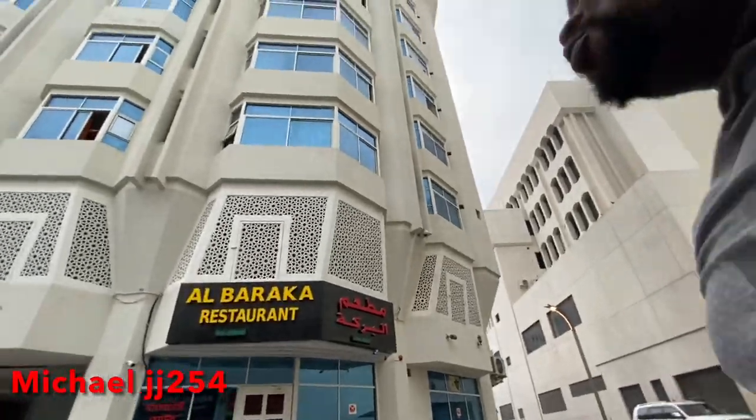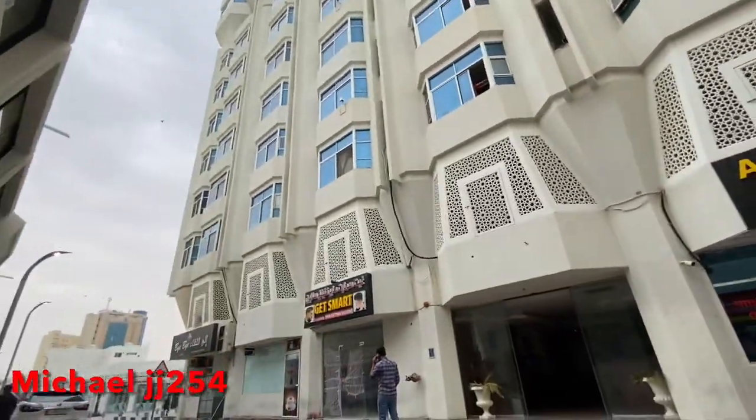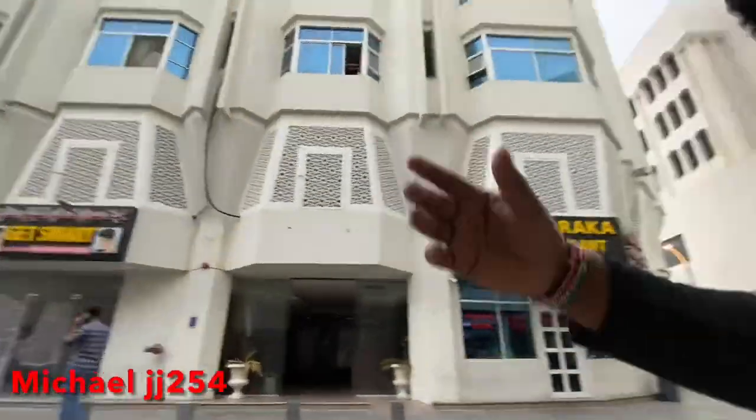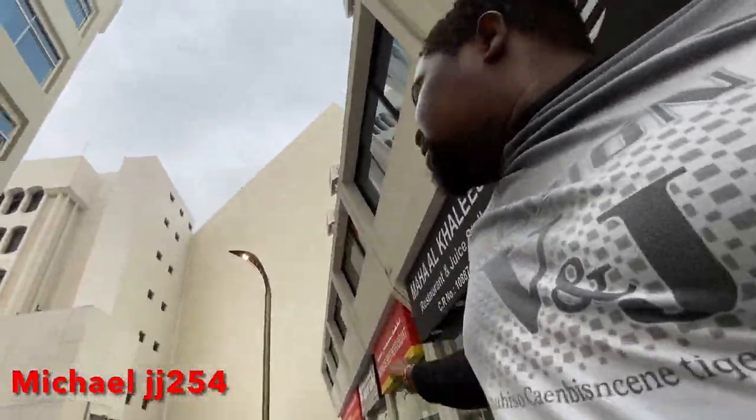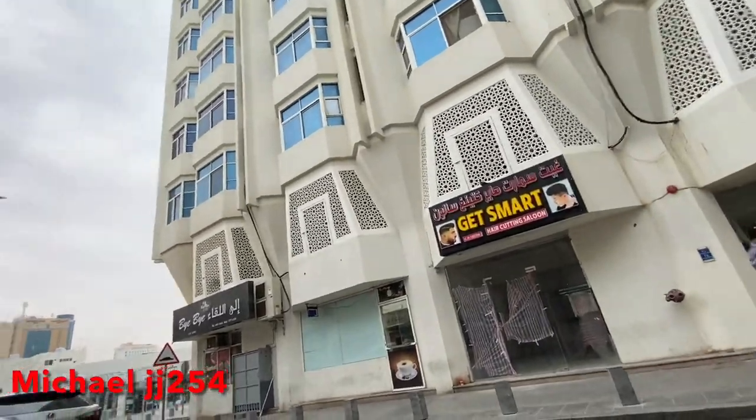So there are good people around. See, guys, you go around and you explore more. So that's Mr. Baba at the corner. If you go to the corner like this, you have a barber shop over there. Another saloon, but it's not open.